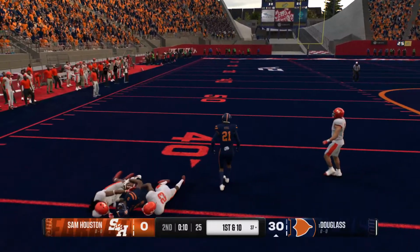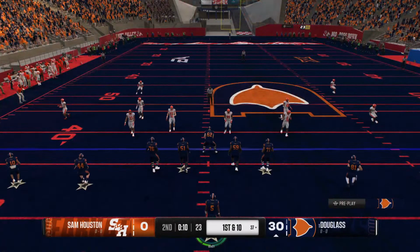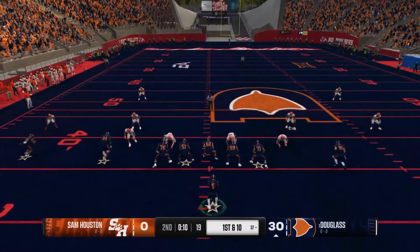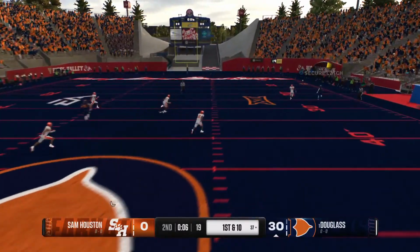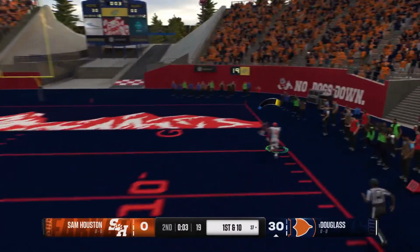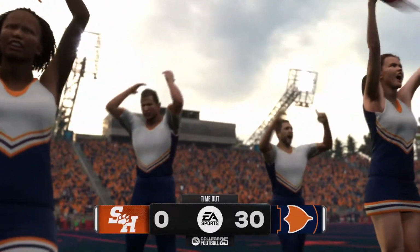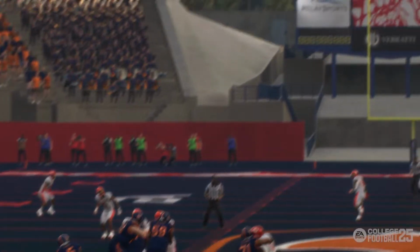He's got great speed. The solid return there offsets some of the punt yardage and really sets up this offense nicely. Running out of time here in the first half, they're going to have to be efficient to put some points on the board. Looking deep down the right side. It's complete. So close to that end zone. He can almost taste it, but it'll be first and goal for this offense. They'll immediately call timeout.